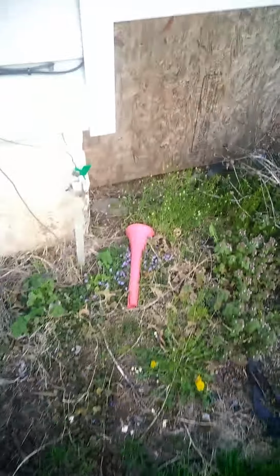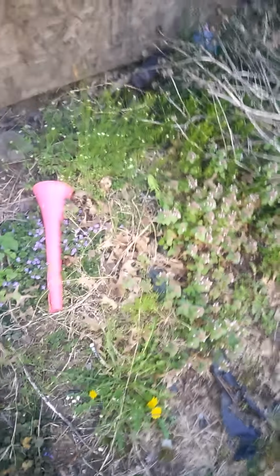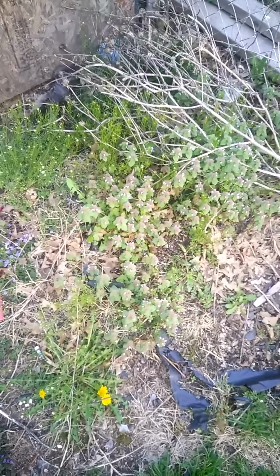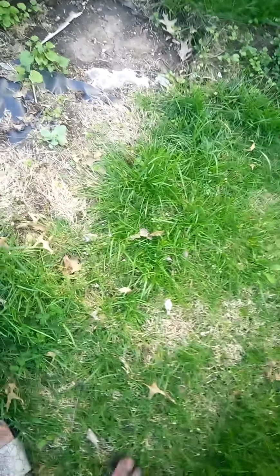Last year, we had some groundhogs down there. I don't know if they're still there this year. But what I plan on doing, because they ate all my lettuce, is I'm going to plant a lettuce field right here. So, if they are still there, when they come out, they'll have something to eat. So, they won't eat my stuff. But, yeah, all of this here.